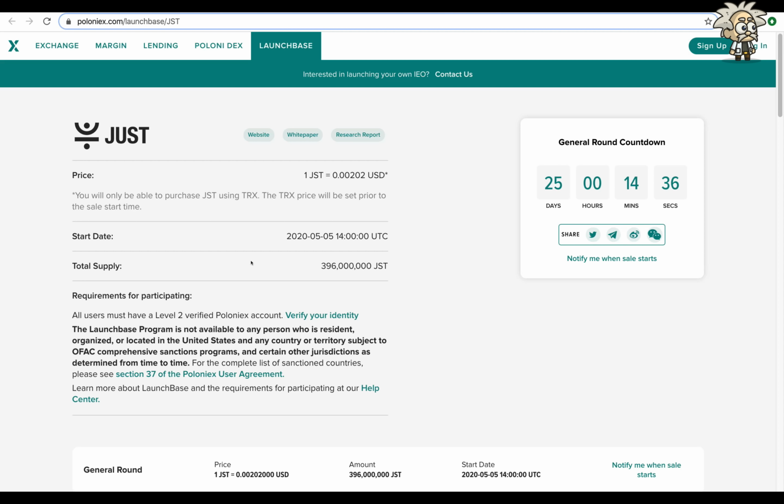Requirements for participating. All users must have a level 2 verified POLONIEX account. Verify your identity with this link here, guys. Launch-based program is not available to any person who is a resident, organized, or located in the United States or any country or territory subject to the OFAC Comprehensive Sanctions Program and certain other jurisdictions as determined from time to time. Make sure you follow the requirements, guys.